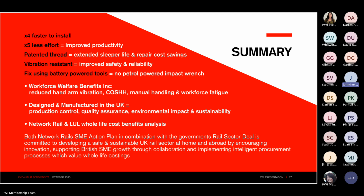So just to summarise, and perhaps we can get on to Q&As, what people like. The Excalibur sleeper bolt is faster to install, it takes less effort to install. This provides improved productivity, extended sleeper life and repair costs, improved safety and reliability through its vibration resistance. It can be fixed using battery powered equipment, so petrol powered impact wrenches can be used, but they do not need to be used.